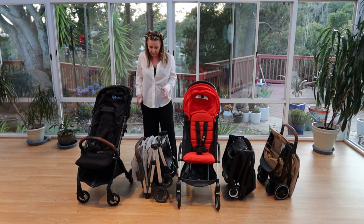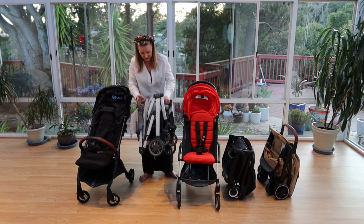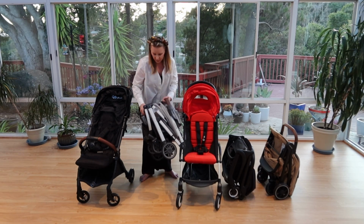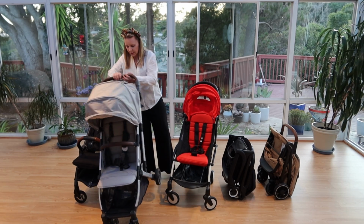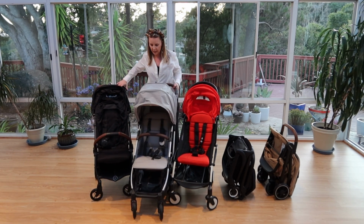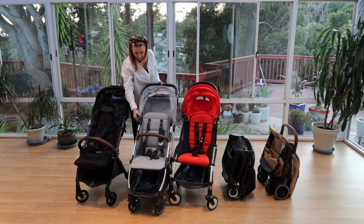If we're gonna go on to sort of your most full featured, this is probably the biggest fold. Super easy to open, easy latch on the side, does lock together. Nice big canopy. UppaBaby does a good job with all of those things.